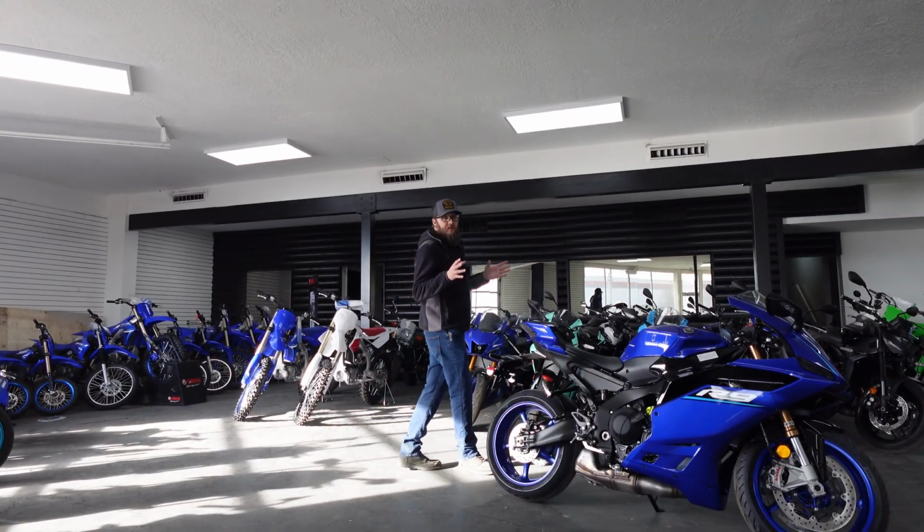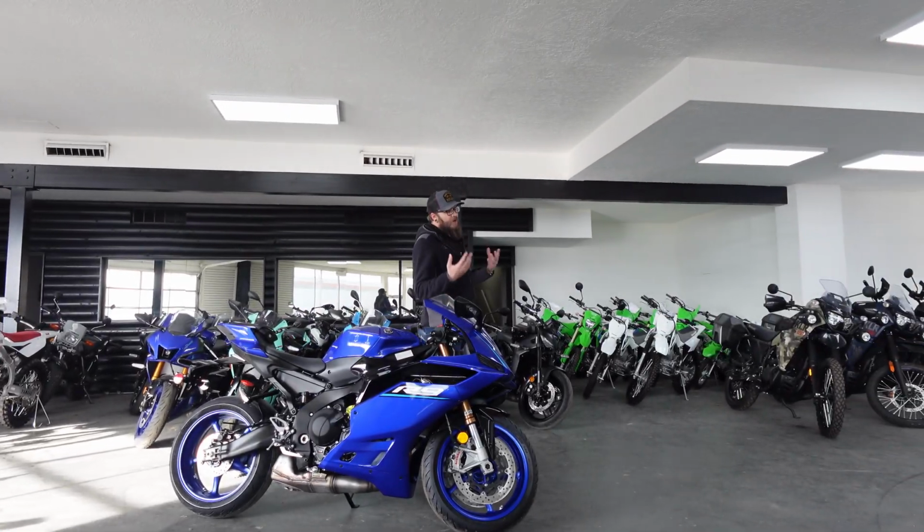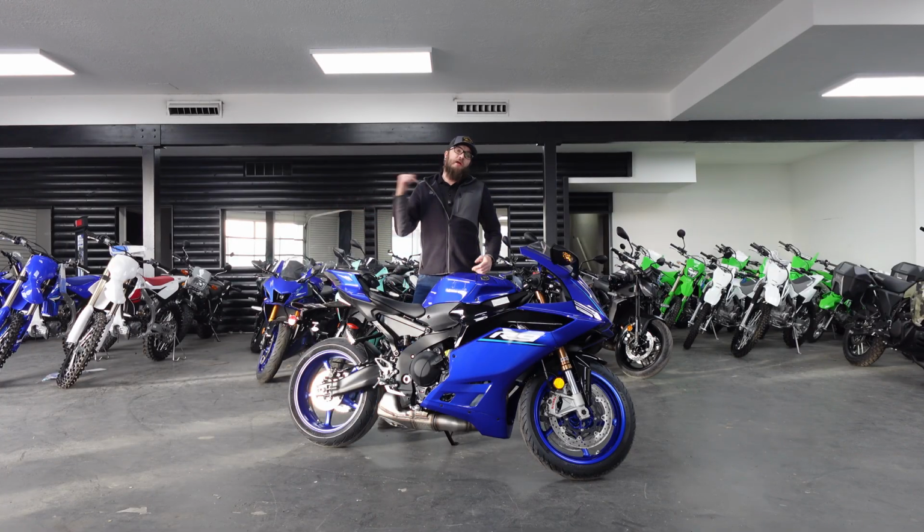More power than an R7, more torque than a 4-cylinder, more comfort than an R6, the R9 might be the sweet spot for you. If you want to see this one in person, come on down to Karl Malone Powersports in Provo.